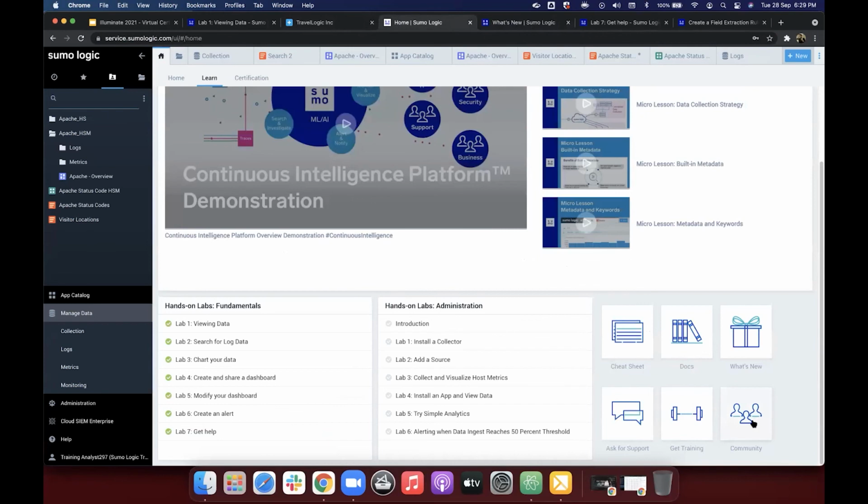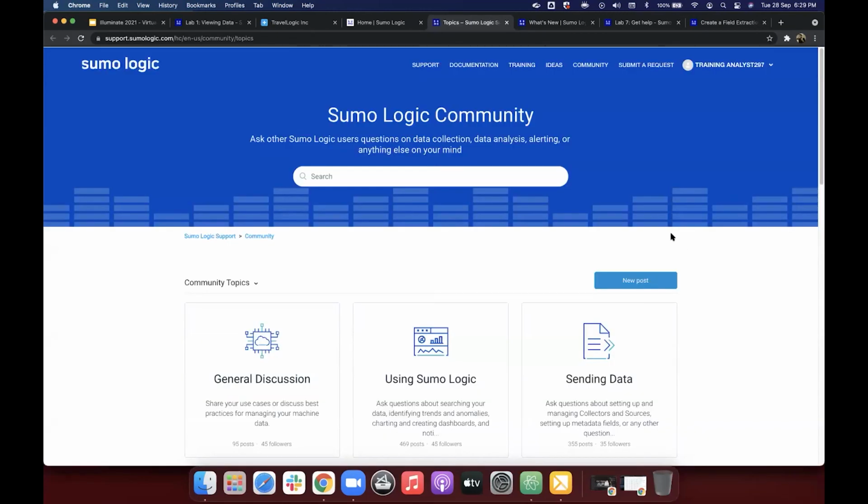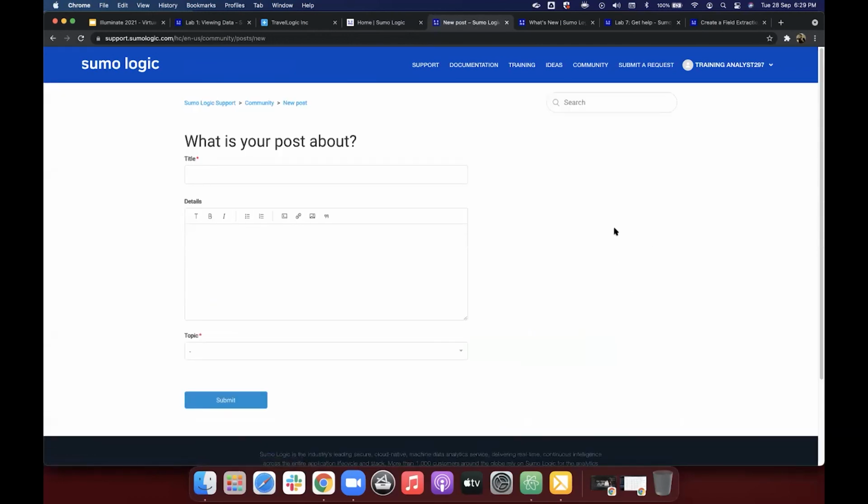And last but not least is the community link. So Sumo Logic user base uses this community page for posting any type of questions or doubts. You can create a post and post your questions, and you can see if one of the user base is getting in touch with you, or else one of the Sumo professionals get in touch with you with a suggestion or a consultation.